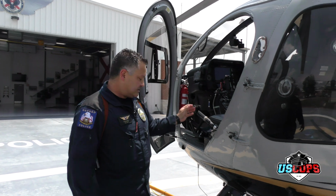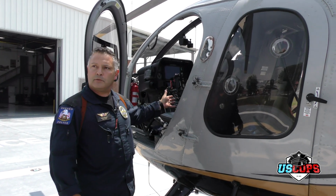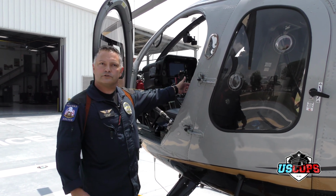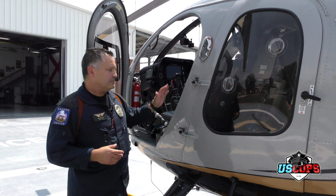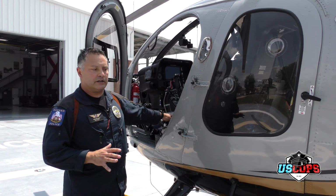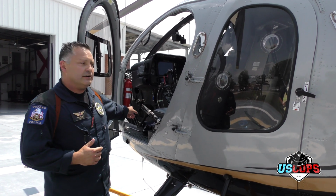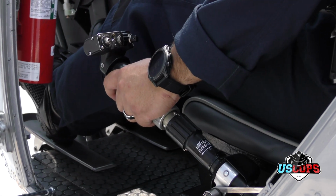So on the pilot side, we have the same controls on both sides. The helicopter can be flown from both sides, and we do train our tactical flight officers to be able to fly in an emergency situation. But the pilot in command of the helicopter flies on this side. We have the collective, the cyclic, and the pedals that any helicopter has.